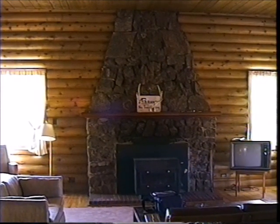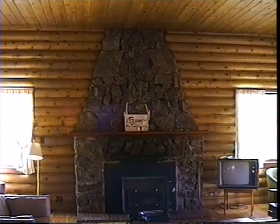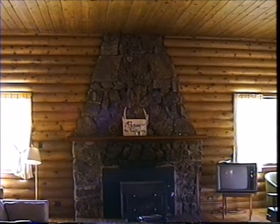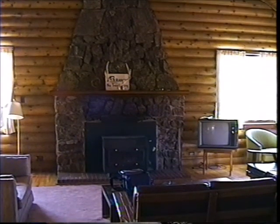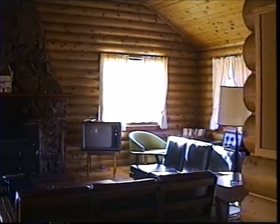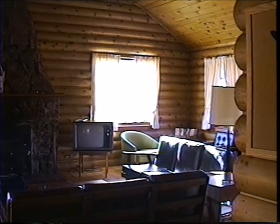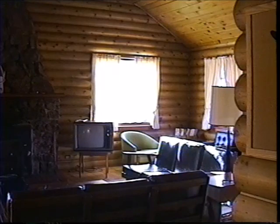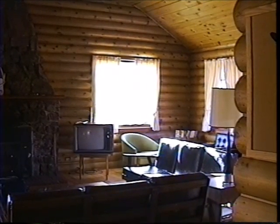Kind of a neat place, got a nice fireplace. I think it's 5 bedrooms. It also has forced air heat, so we don't have to worry about keeping warm in here while we're working.